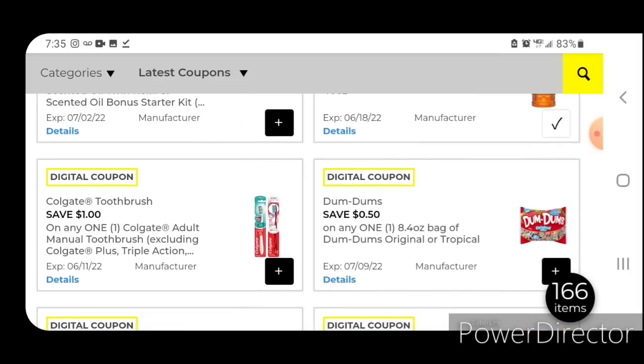Next up, we have a $1 off $1 for the Colgate toothbrushes. So if you want to pick up the Max White toothbrush, those are priced at $2.70. After the coupon, you're going to pay $1.70. There's also a Max White toothbrush priced at $3. So after the coupon, you're going to pay $2.